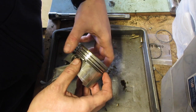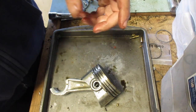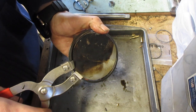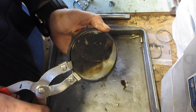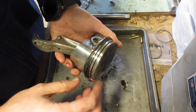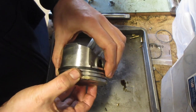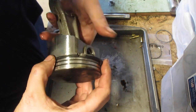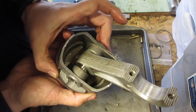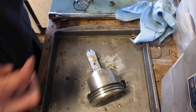Something I did notice when I took the piston out is I feel like the gaps are lined up. You don't want that. You want them to be opposite of each other, because as compression builds and blows past them, you want it to have a longer path, so you don't end up having any problems. There we go. Just make sure everything is good. Looks good. The spring looks to be in its groove and the entire thing. Okay, we're good. Next one.